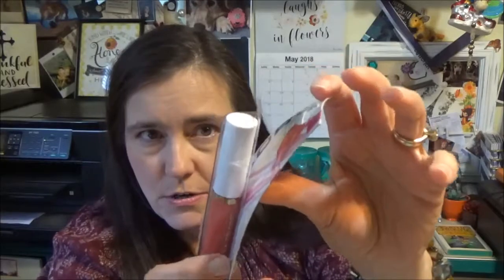I really, really love this lip gloss, so I picked up another one of those. I'm wondering if I should exchange it, though, because when I got it home, it was like that. So I don't know if that happened after I bought it.